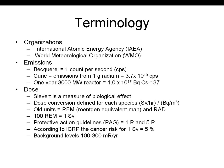cubic meter, then there are published dose conversion factors for each radiological species, either in sieverts per hour or in the older units of rem per hour. I'll mention that in a minute. But these dose conversion factors, I'm not exactly sure how they determine all of them. I think some of it is a physics-based calculation based on the energy that comes out of the disintegration. Others might be looking at biological effects.